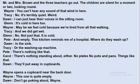Now they ask the question, where do they wash up? Then one among the students says, in the sink. Then again they have many questions, like where do they do this thing and that thing, and they keep on questioning, and some of them answer. And then Carol says that there's nothing standing about there. They observe so keenly, and they find that if there are kitchens, there should be plates and pots and pans and things which they use to eat. But here they do not find anything like that.